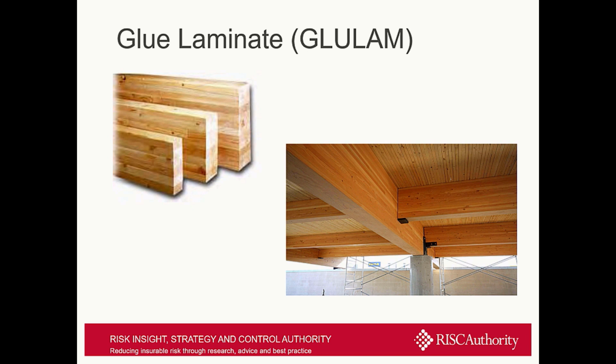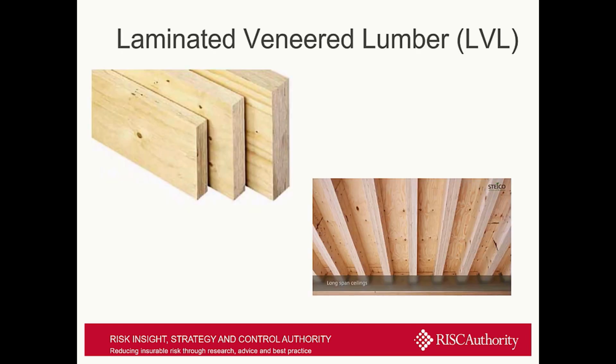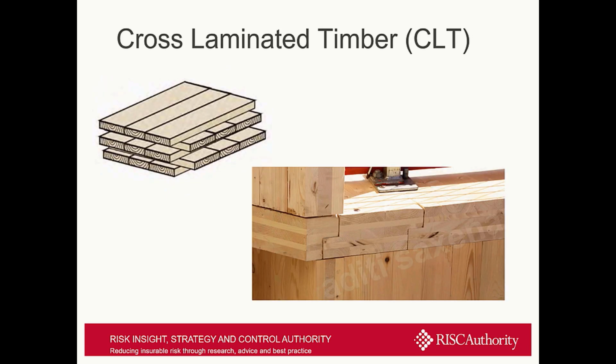Glue-laminated, or GLULAM for short, comprises typically 7 layers of block wood or planks glued together. The resulting beams are used with a laminate in the horizontal plane. Laminated veneer lumber is similar to GLULAM, but the wood slices are only a few millimetres thick, more numerous, and the resulting beams are used with a laminate in the vertical orientation. As the name suggests, cross-laminated timber uses plank wood layers arranged alternately at 90 degrees to each other, forming very large construction panels.